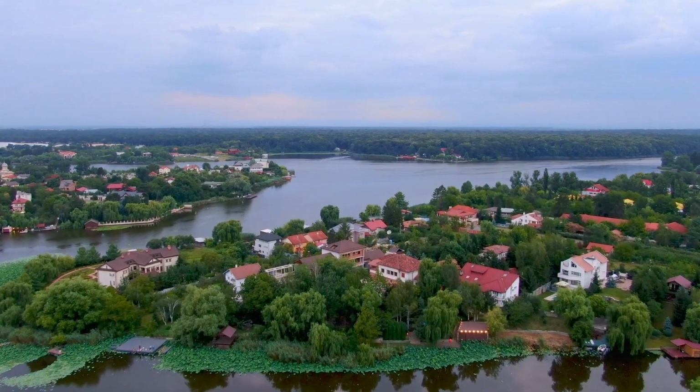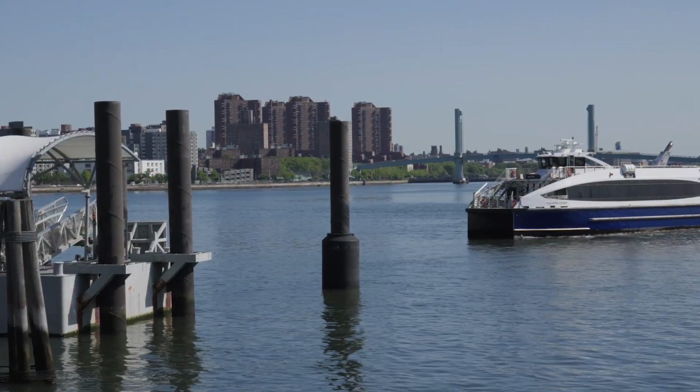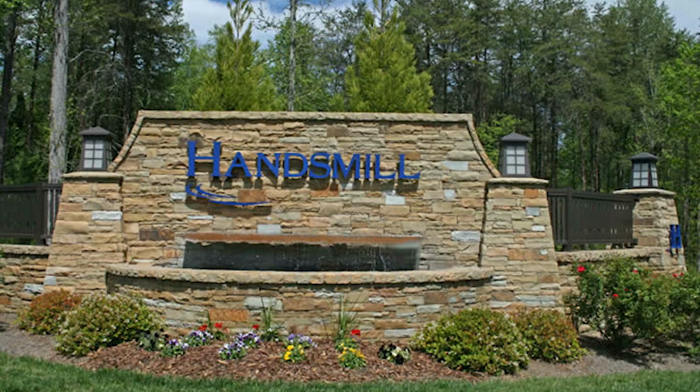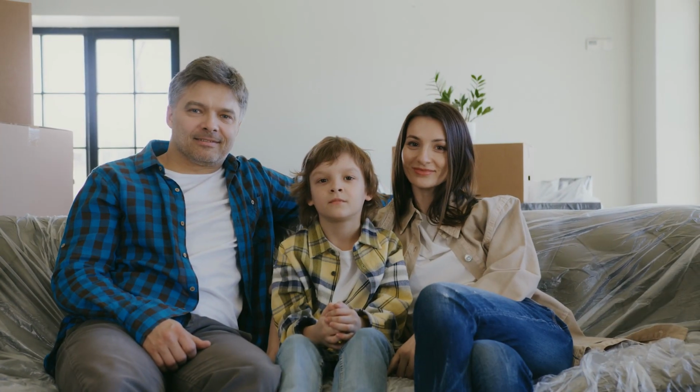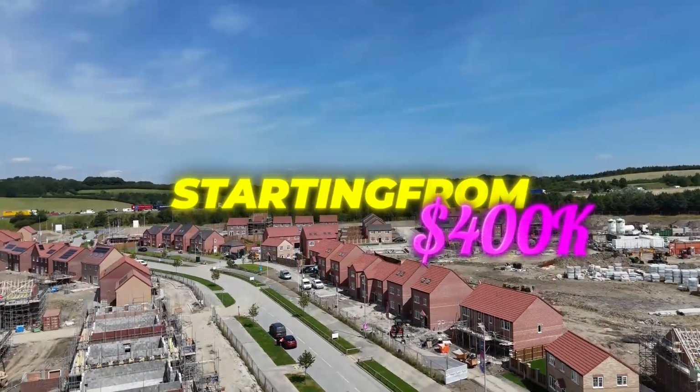Great neighborhoods as well, tons of older lake communities, but you also have some newer ones going in as well, which are great, such as the Landing, the Heron Cove, Hands Mill, and Lake Wylie. Several other new build communities, townhomes, and single family homes that are really good. Lots of newer constructions, as I mentioned, starting in the 400Ks, I would say.